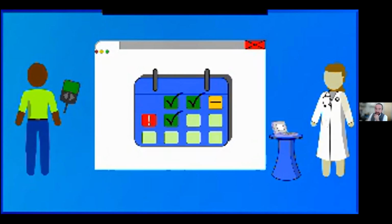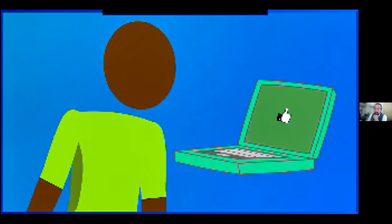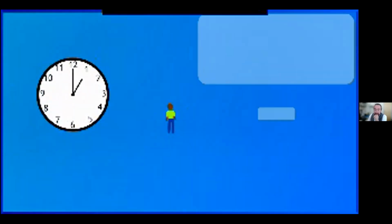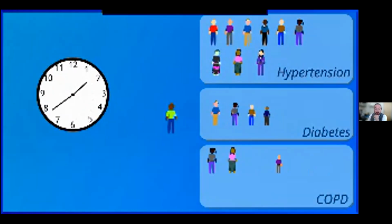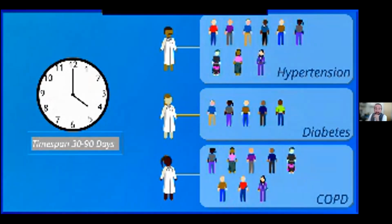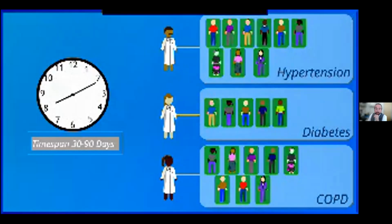A secondary benefit of RPM solutions is that they allow patients to have better engagement with their data and to see the impact of changes in their lifestyle and medication. Now, typically, patients are enrolled into a cohort generally broken down by disease state, like hypertension or diabetes. A provider or group of providers can manage the readings for the patient's disease state cohort. These cohorts generally run for between 30 to 90 days, but they can vary depending on the needs of the program.